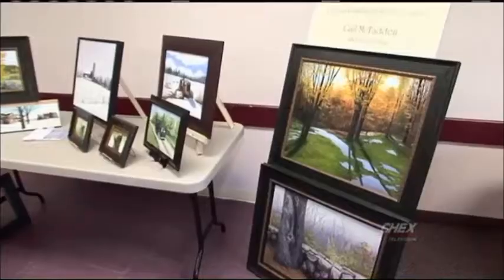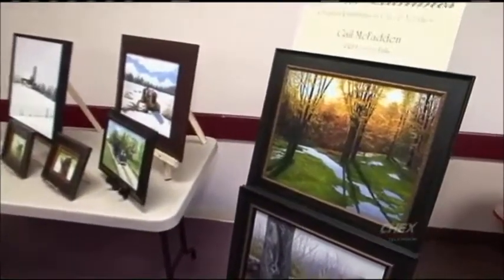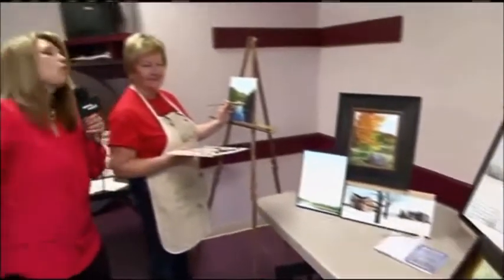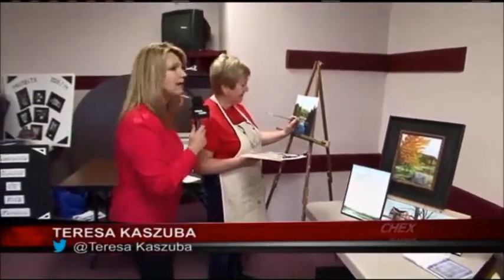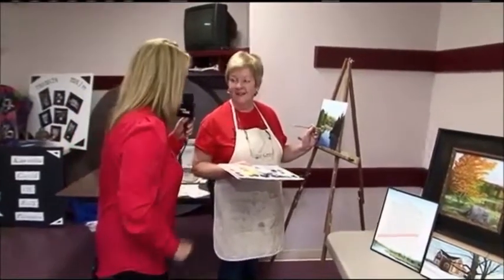Time now to check in with Teresa Kashuba and Autumn Treasures. A little bit like a couple of the last recent days, captured in oil and acrylic by Gail McFadden. The new Checks Daily is doing a whirlwind tour of wonderful art, and Gail McFadden is one of the artists we're featuring because Autumn Treasures is on the way. What are you working on now, Gail?